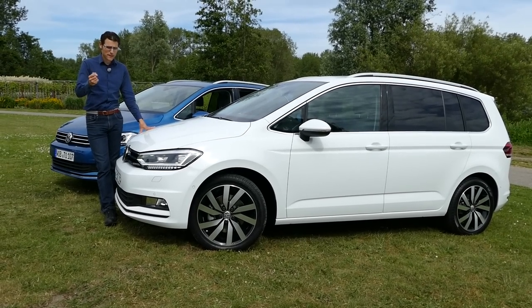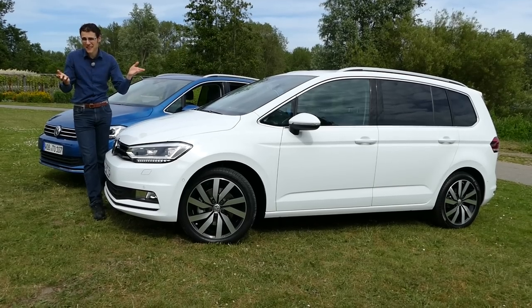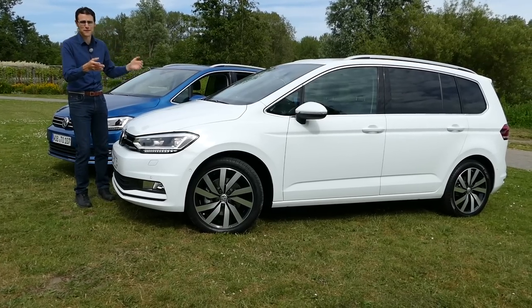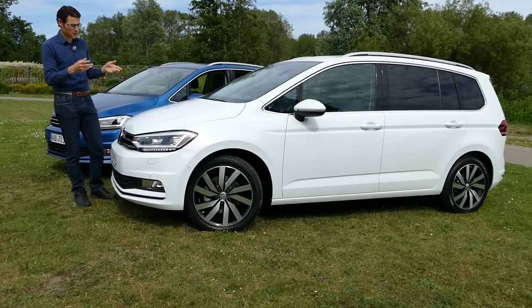So before we go driving, just as a comparison, this petrol engine car from the outside, how is the color called? Maybe, what's your guess? Pure white it is. Just pure white. And I think it is definitely pure white. I think these are actually my favorite colors for this car.